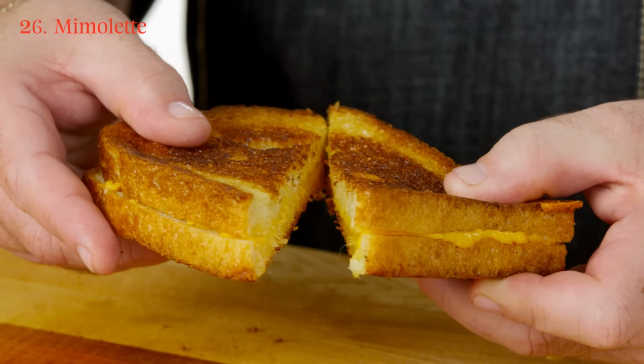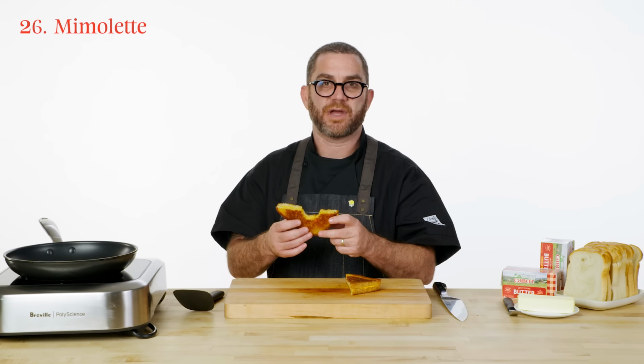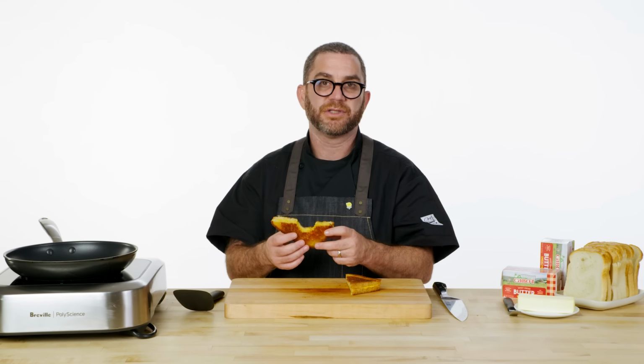Mimolette is like a French cheddar, not known for its big flavor. I'm actually surprised. Supple, lactic, like a tempered horseradish. It oddly comes off as I would have hoped the cheddar comes off.